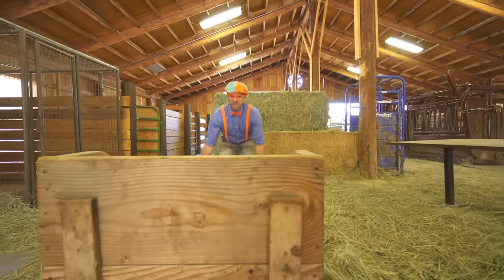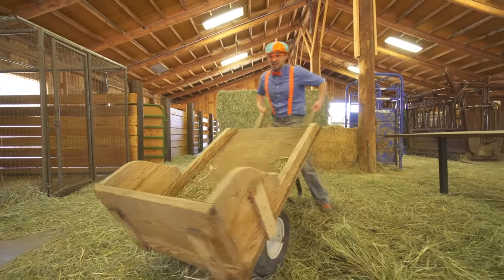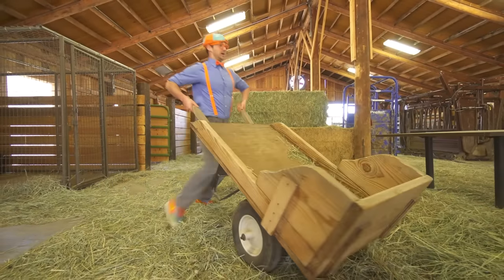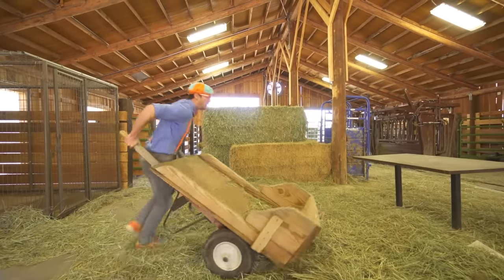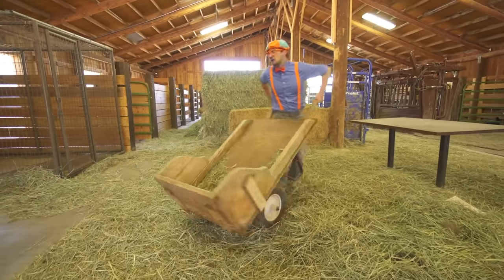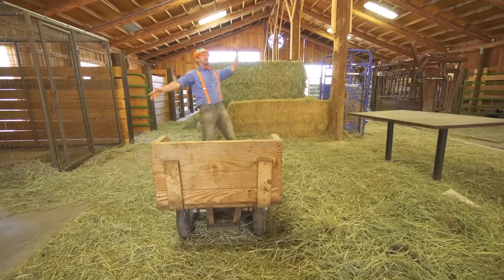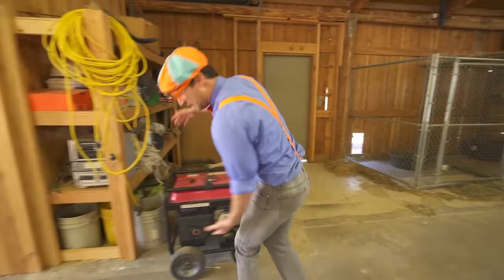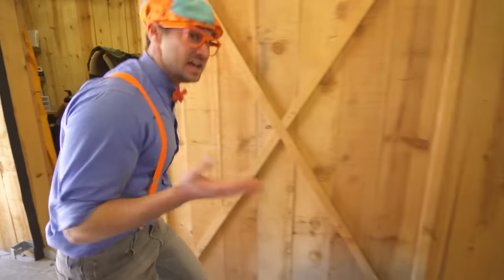Whoa! It's like a wheelbarrow, but it's really flat. This is what you put the hay on, wheel it out there, and then go feed it to the cows. Whoa! I just got really dizzy. Okay, one last place. Come in here.